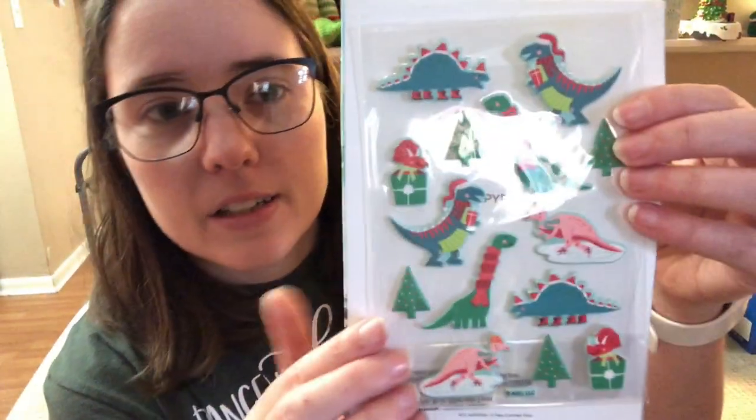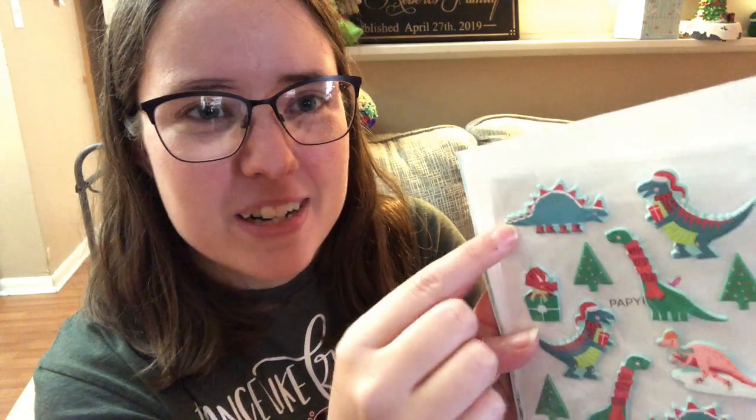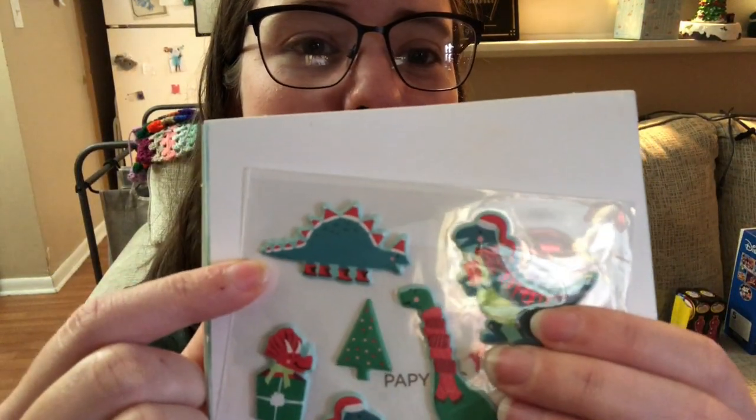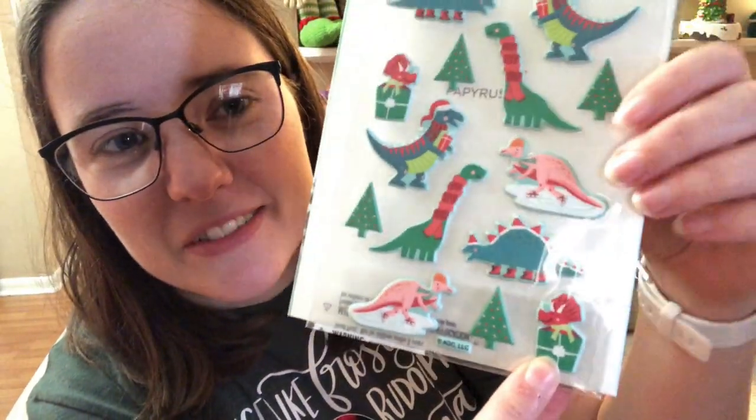Let's see here. Yeah, that's what I say. She also, her mom likes watching me too. That's cool. And she also sent some of these cute little stickers. Little dinosaur. Oh gosh, look at the long necks. Their scarves are wrapped around their neck. That's so cute. I think a stegosaurus, and he's got Santa hats on all his little spikes. He's wearing little boots. I don't know what this thing's called. And then the T-Rex is carrying presents. I love that scarf on that neck.